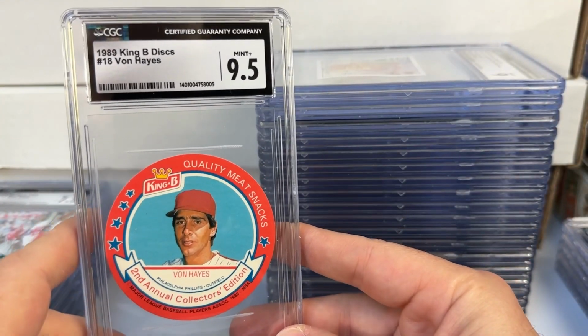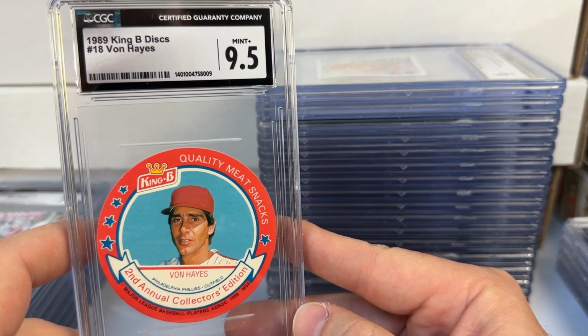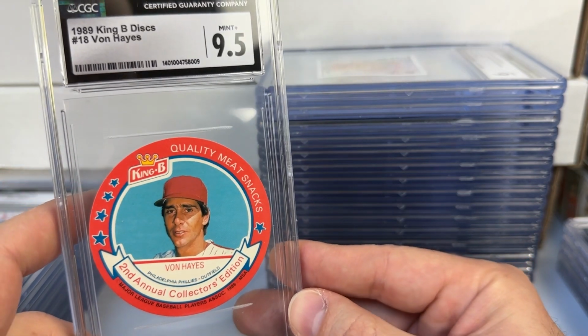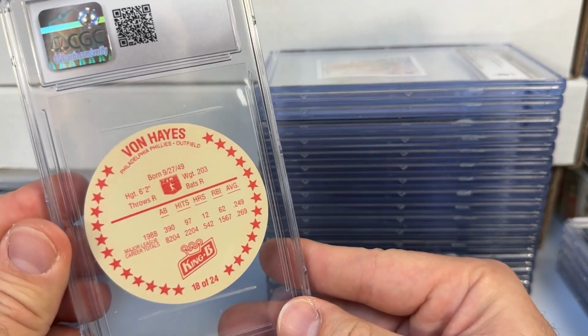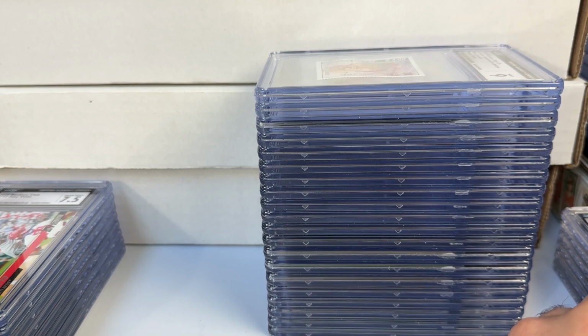This might be the item of the order. The 1989 King B discs, number 18, Von Hayes in 9.5 Mint Plus. Quality meat snacks, Von Hayes. I mean, I know a few people will, this will be their favorite of the order, but very cool and excellent grade for that.